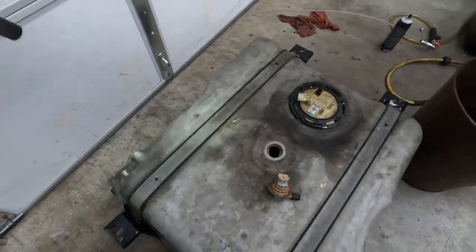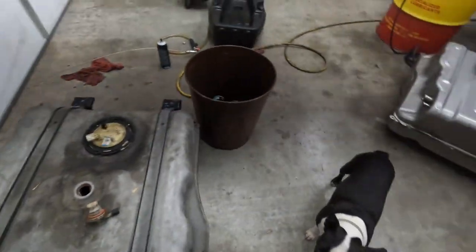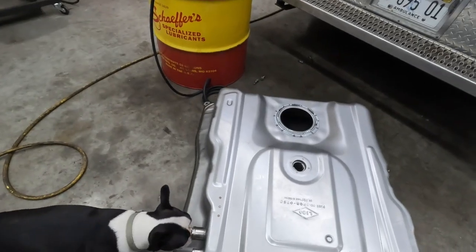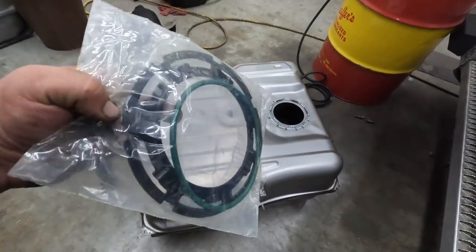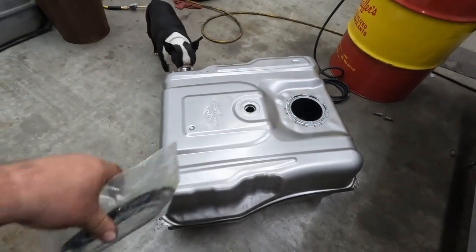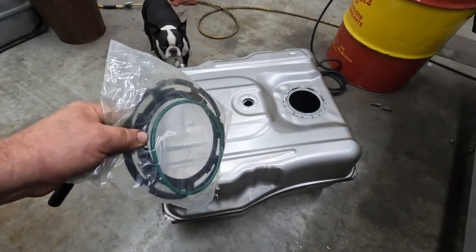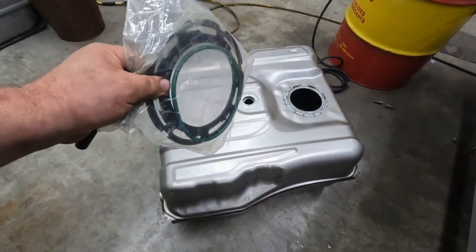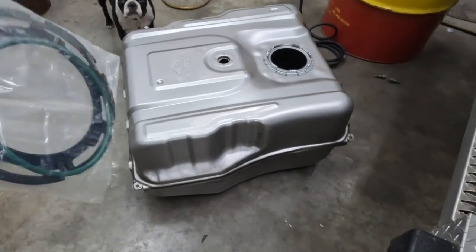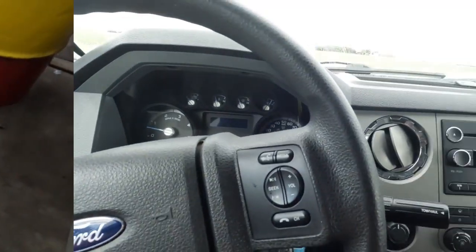So we're going to switch this over to there, put this tank in, fill it back up with fuel, and let's see what happens. But it should work. It also came with a new ring and a new seal. I got this one off of Rock Auto, so I'll put a link down below for that tank. This seems like a pretty good quality tank, and it's a lot cheaper than OEM. So let's see how it fits.